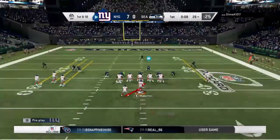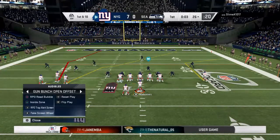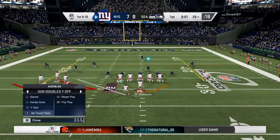No doubt about it. If there's no pressure, he's going to continue to pick them apart because he'll have all that time to find someone open downfield. You can only cover for so long.